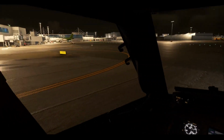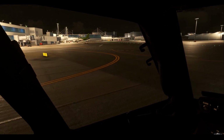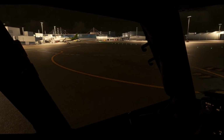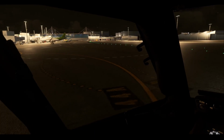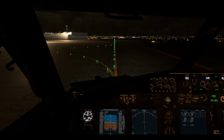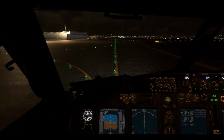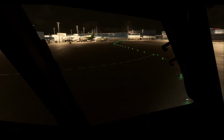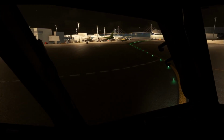Velocity 887, runway 16 right, clear to land. 16 right, clear to land, Velocity 887. Jetstar 238, taxi Bravo, cross 25, Bravo to the bay. Taxi Bravo, cross 25, Charlie Jupiter, Jetstar 238.